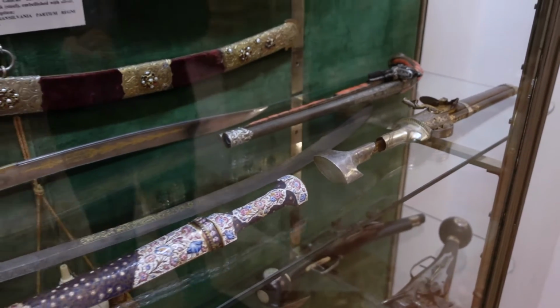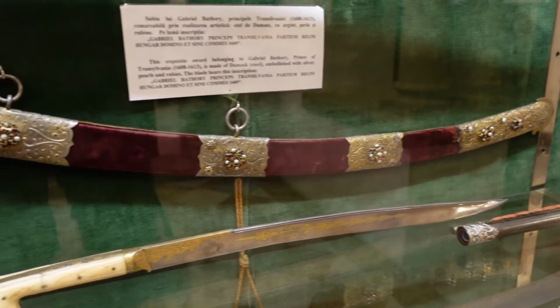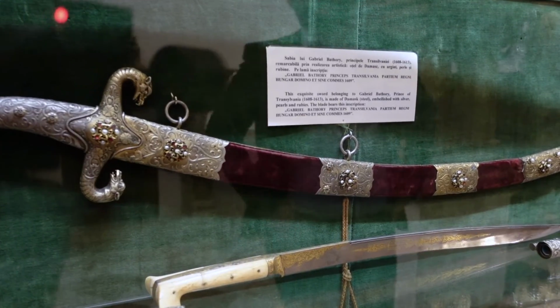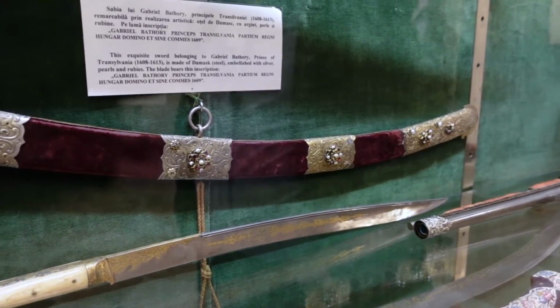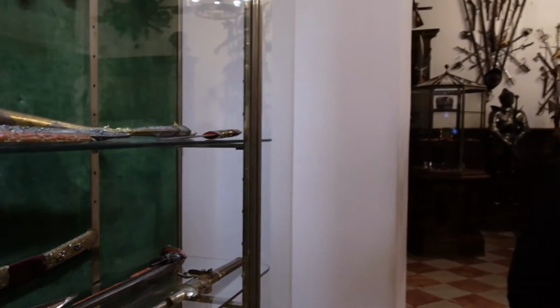And the most impressive and important weapon from the Romanian history is the red sword in the background, covered in velvet, silk and silver. That sword belonged to Gabriel Bathory, who was Prince of Transylvania. The sword was a gift for King Michael I, last king of Romania, from his father, Charles II.